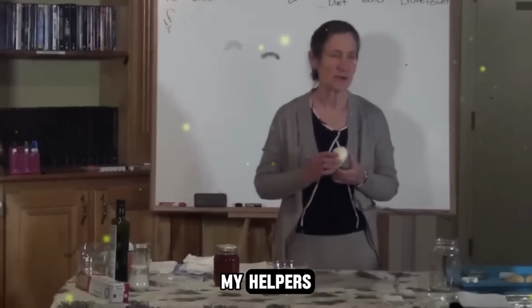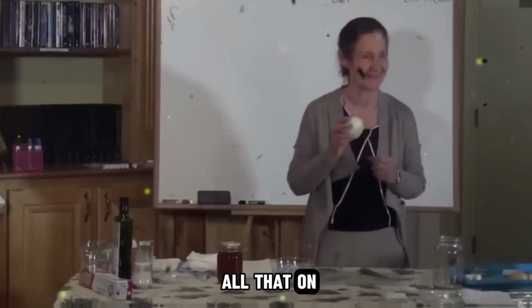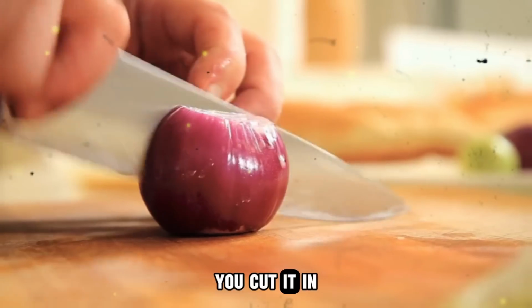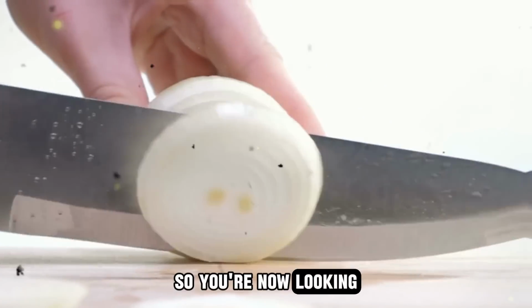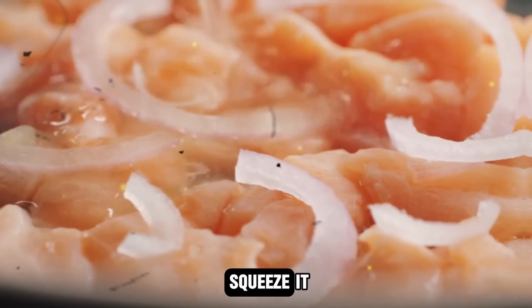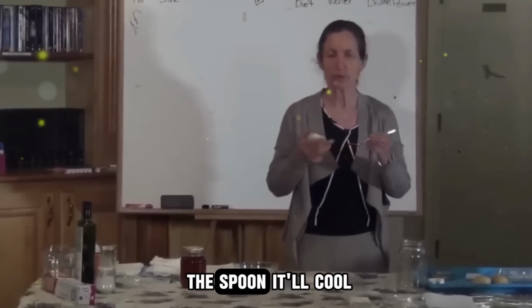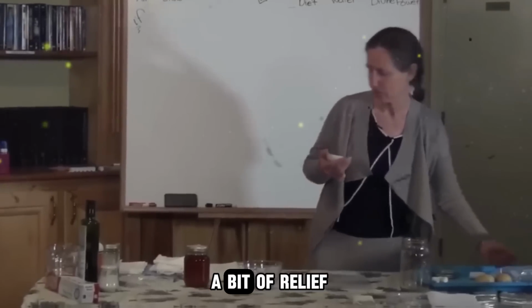Now, my helpers very efficiently took the skin and the end off, but you actually leave all that on because that'll help to hold it together. And then when it's soft, you cut it in half, and you cut it in half crossways, so you're now looking at the rings. And what you can do is you can squeeze some of the juice from the steamed onion. It'll be boiling, and when it hits the spoon, it'll cool a little, and then you can put that into the ear, and that can bring a bit of relief.